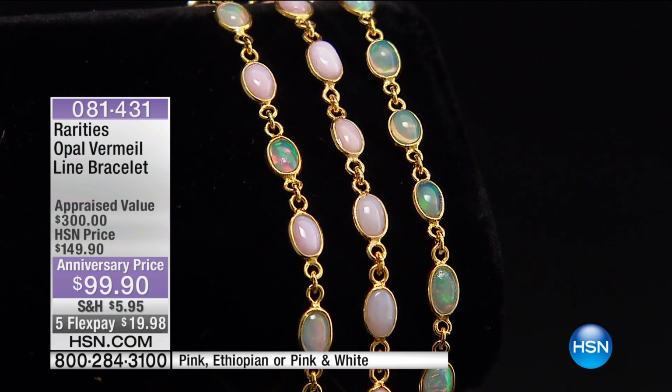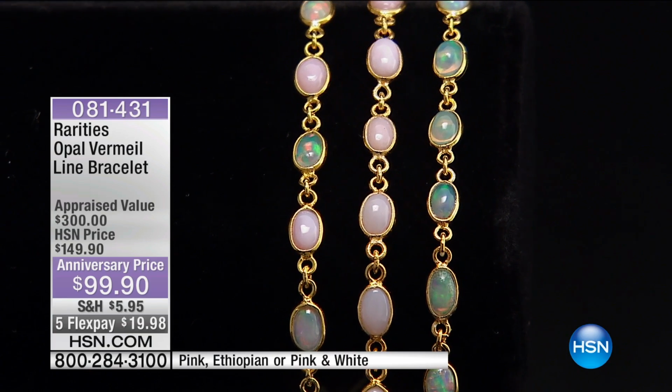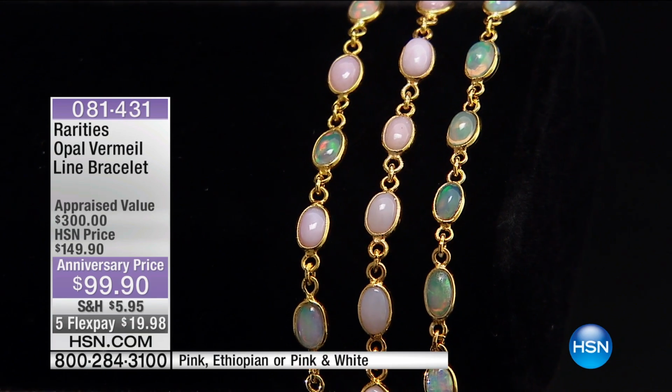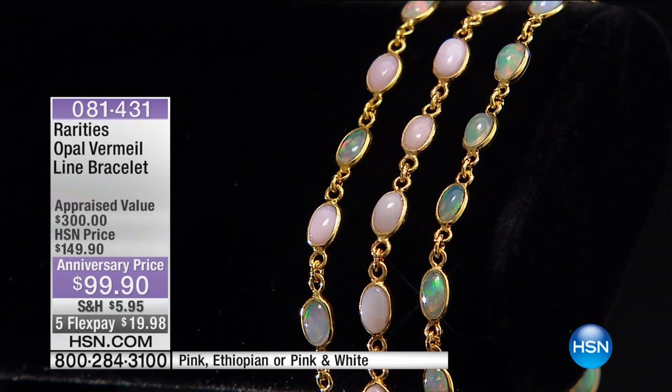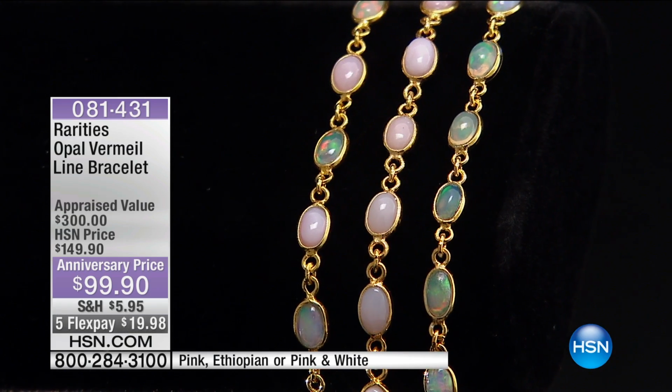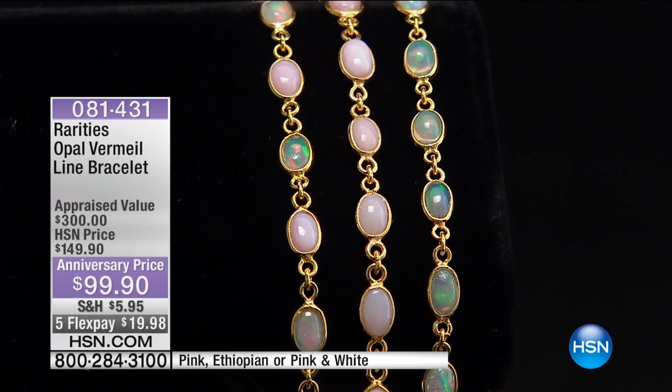These are, honestly, a no-brainer, and I don't mean to be rude, but you don't have to think about this. This is one of the best opal purchases or fine jewelry purchases. It's under $100 to get home fine, rare, beautiful Ethiopian, iridescent, crazy opal or pink opal. We have right now over 500 people dialing in.